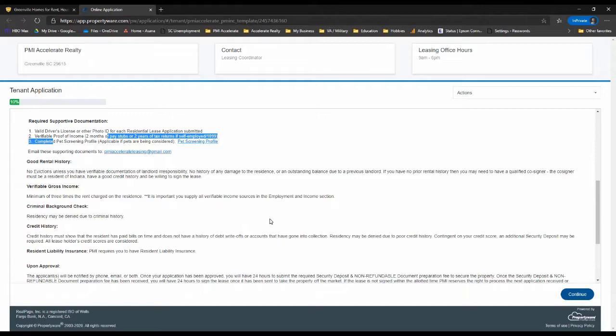What we're looking for is your rental history. Have you been evicted? If you've been evicted, save your $50. You're not going to get approved. We don't approve anyone who has an eviction on the record. Now, if you have resolved that eviction, you have paid back expenses, and it's not on your record anymore, now we can talk. Verifiable gross income, we're looking for, as I said, 3 times the monthly rent.